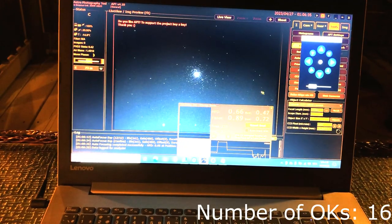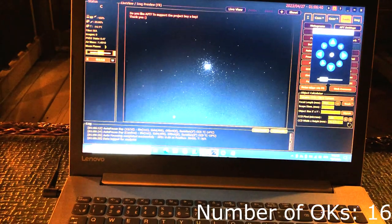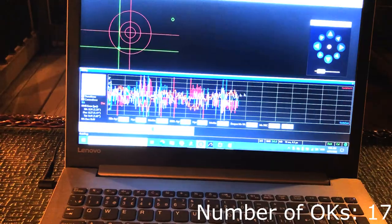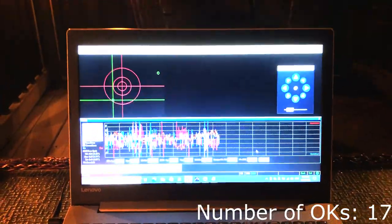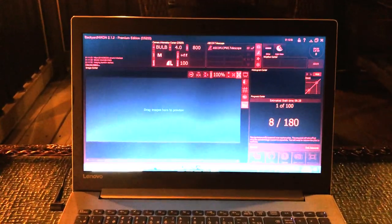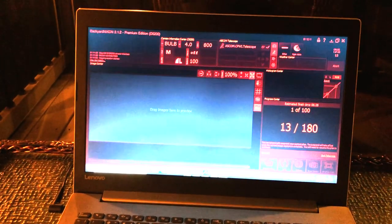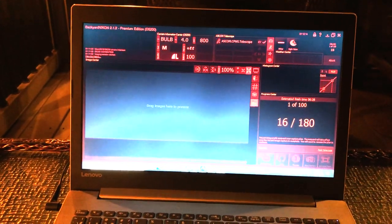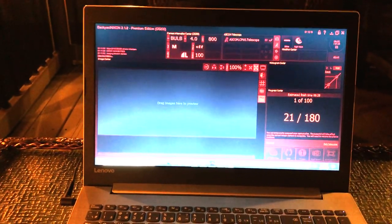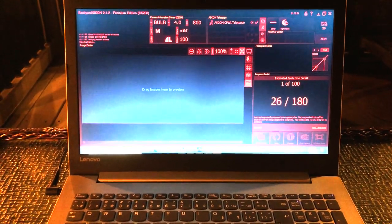I'll do a few photos and see what happens. My tracking has just been terrible. Well, okay, it seems to have settled now, 1.67. But it was all over the place. I have Backyard Nikon running a set of 100 frames at 180 seconds each at 800 ISO. And this is running off a Nikon D5200 with a 200 millimeter lens.